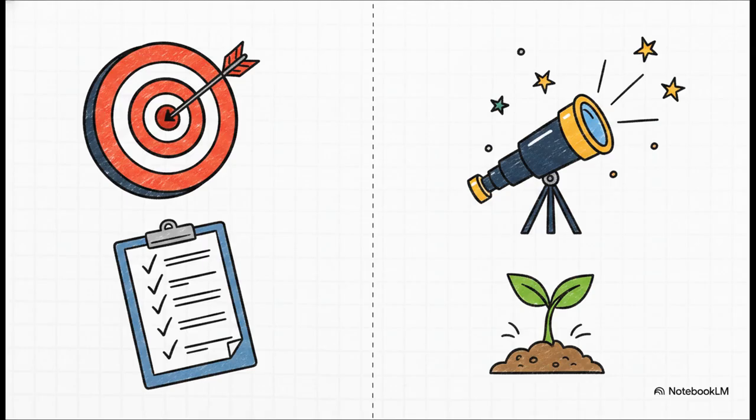The whole crucial takeaway here is this. By splitting these 2 dimensions apart, you literally stop making that classic mistake of promoting someone just because they do their current job well, without actually checking if they have the capacity for future complexity. It's a real game changer.